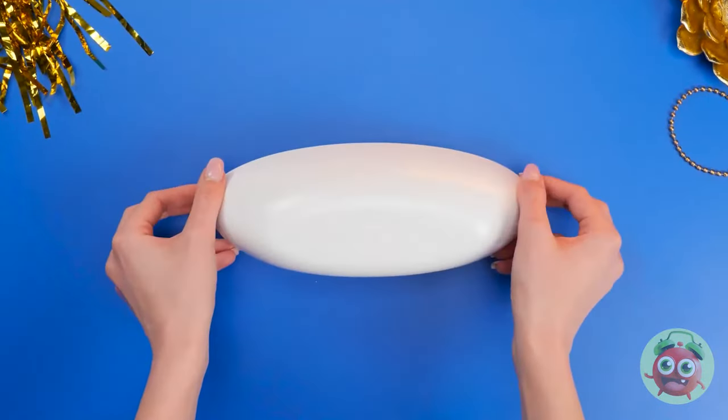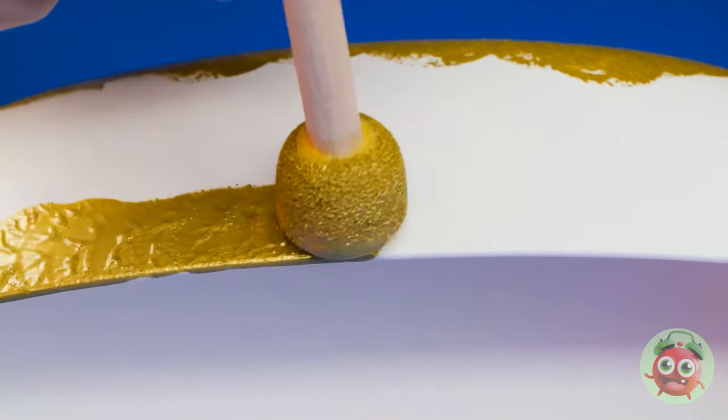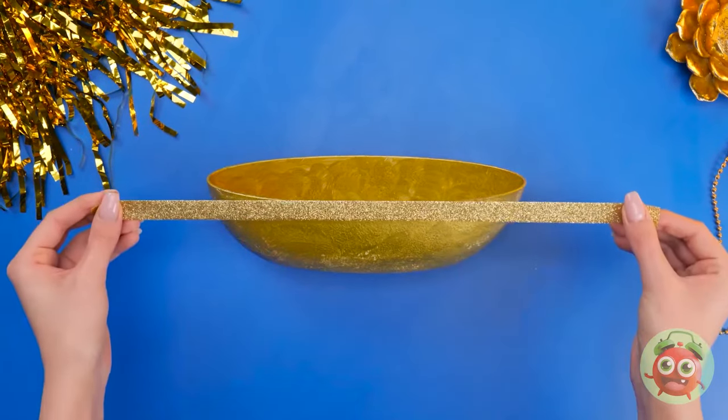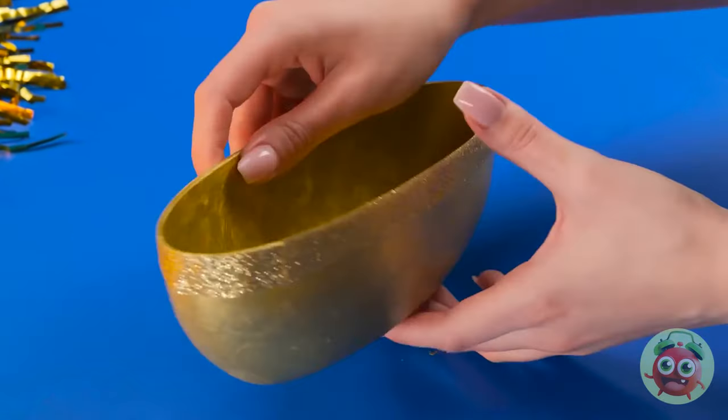We need to give this tub a makeover. I'll dab gold paint onto it. This sponge will give it a nice texture. Once it's dry, I'll place gold tape around the edge. Wow, it's so decadent! I mean, you've got to bathe in style.